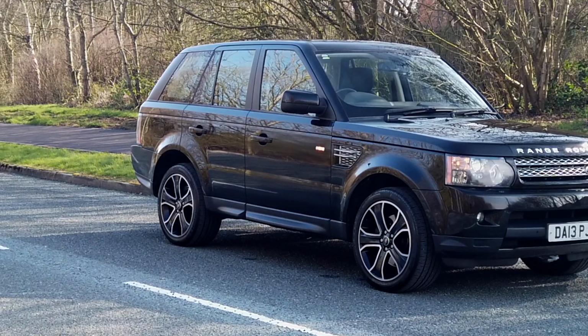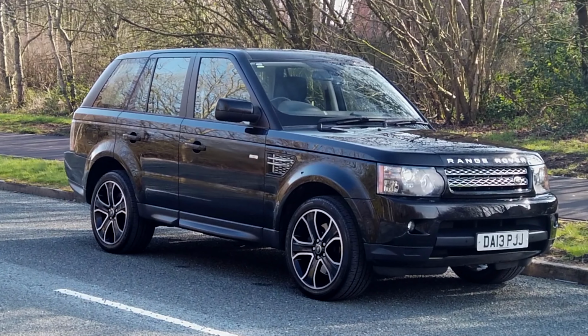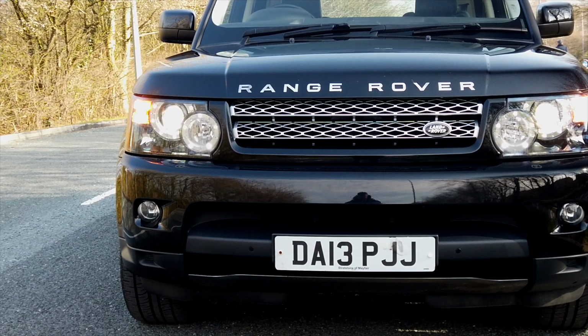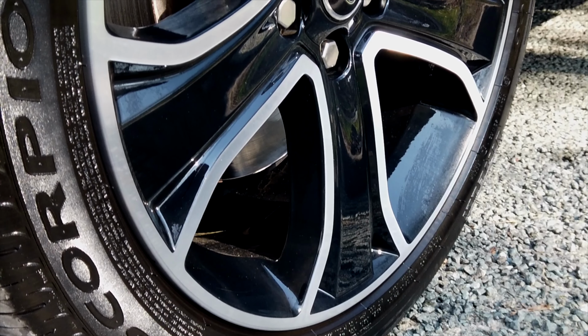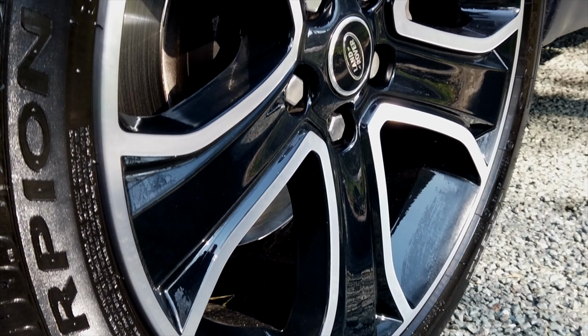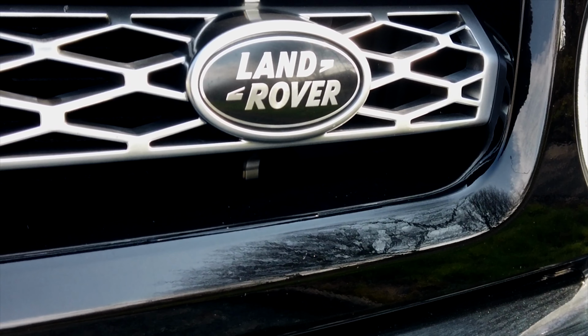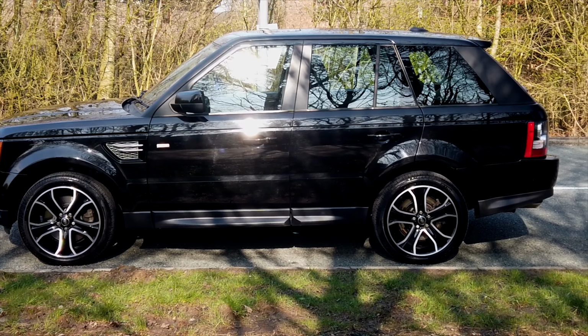It's a Range Rover Sport 3 litre SD V6 HSE, and it's the Black Edition. It's a 2013 on a 13 plate. It's done 39,358 miles. Fuel economy: urban 34 miles per gallon, extra urban 42.2 miles per gallon, and combined is 38.7 miles per gallon, which is really good out of a vehicle this size.